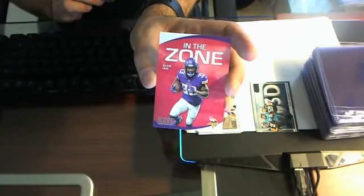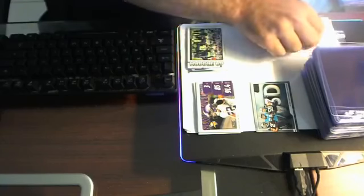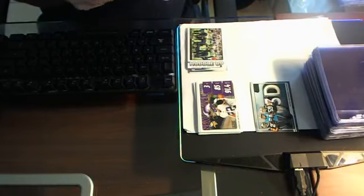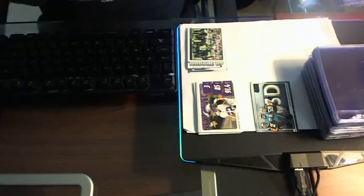Here's a good card here. Dalvin Cook in the zone. Like I say, if he stays healthy, I think Minnesota's on to something. It's going to come down to the quarterback play, it's going to come down to Dalvin Cook, and it's going to come down to the defense. And typically, they have a decent defense, so we'll see. I mean, I don't know. We'll see.